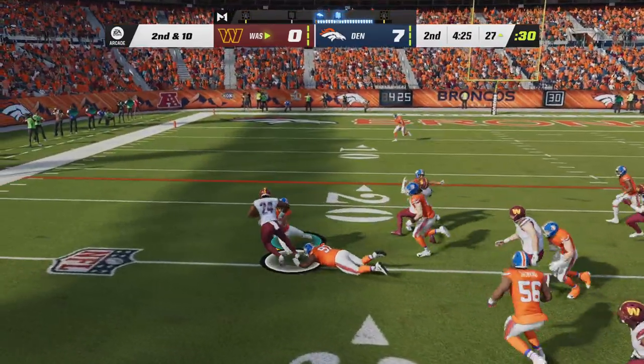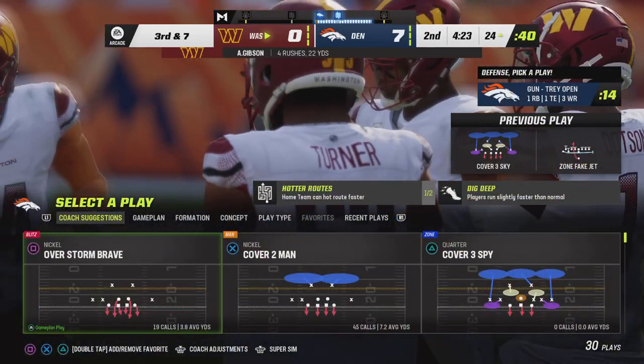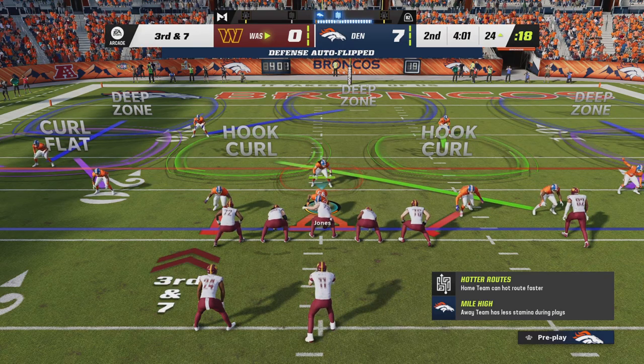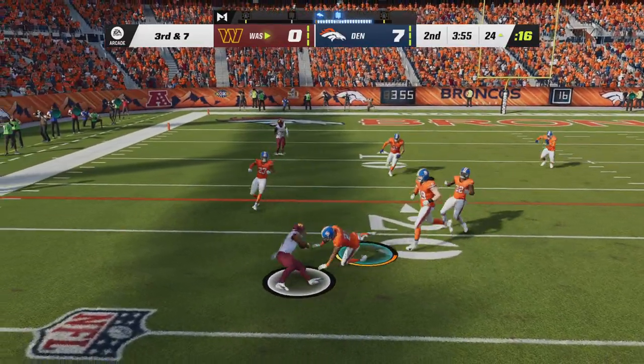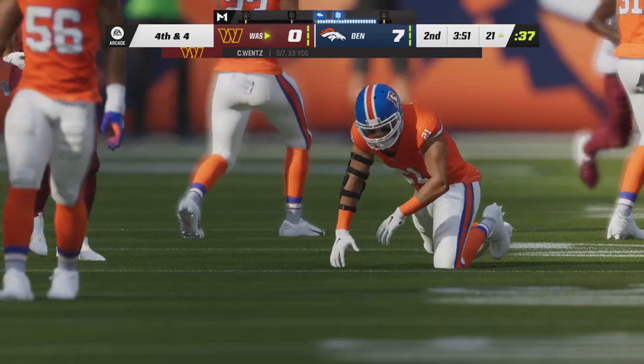Straight ahead, Gibson. They'll get only 3 there, so it leaves him with a 3rd and 7 ahead. So 7 yards from the first down here as they come up to the line of scrimmage. Now Wentz on 3rd down. That's out to the flat for Gibson. And he's brought down here just outside of the 20.